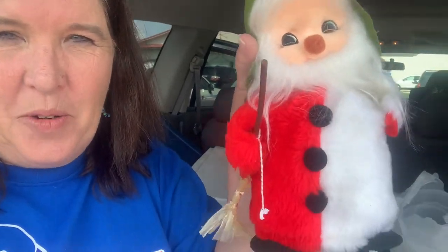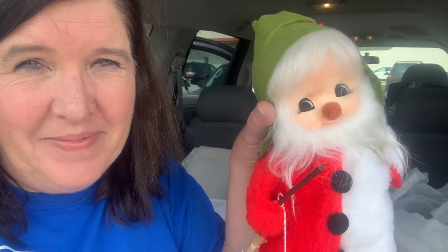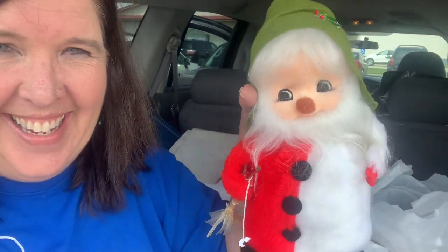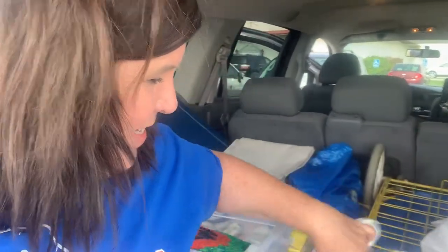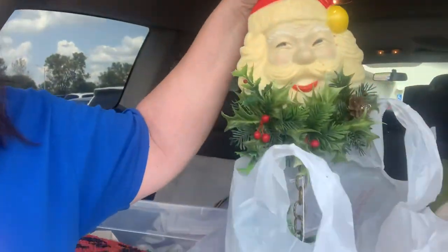I don't think you saw this guy. I don't think you saw this adorable little elf. Isn't he cute? Oh, I love him. Look at his face. Okay, so there's him and then there's this tacky Santa. Well, he's not tacky. Santa's not tacky, but he's got the tacky fake greenery on him. And he's got little bells.